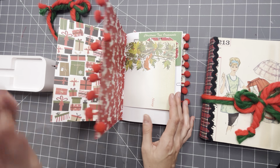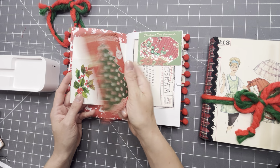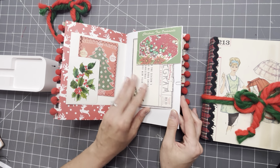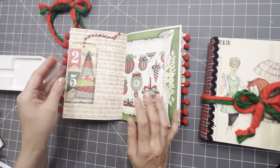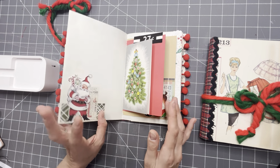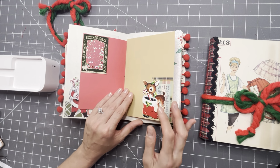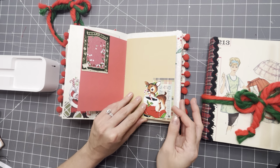Some pom-poms here on the side, a vintage postalette, a little journaling card, KBandFriends printable, telegram, another shaker. This is a handmade tag. Some more wrapping paper, more stationery, lots of vintage items. This is a vintage greeting card. And this is a tuck here. I just don't have anything tucked in there.